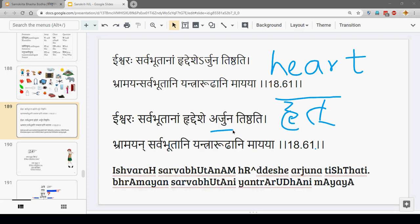Here in Bhagavad Gita, Krishna is addressing Arjuna. Tisthati means stands or stays. So what Krishna is saying is, hey Arjuna, Ishvaraha, God, he stays or lives in the area of the heart, in the heart region, in the heart area of all the living beings. Ishvara stays, that is the place where he lives.